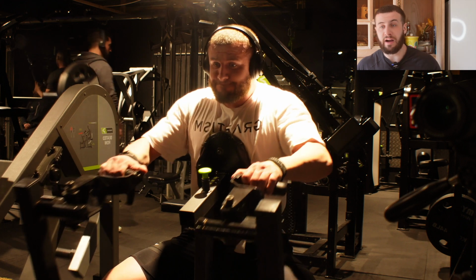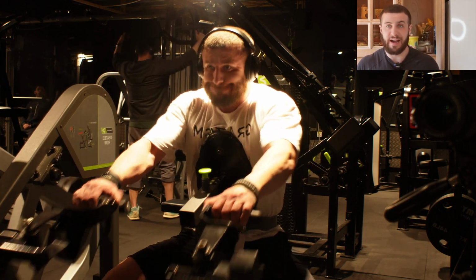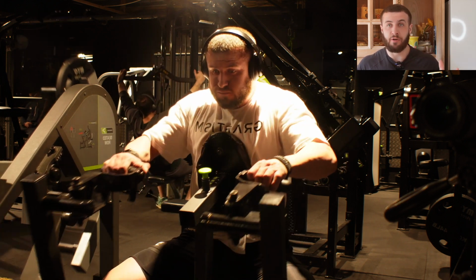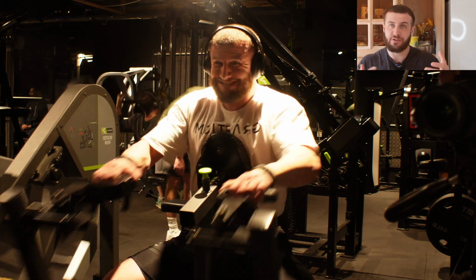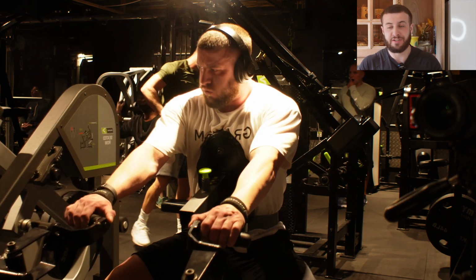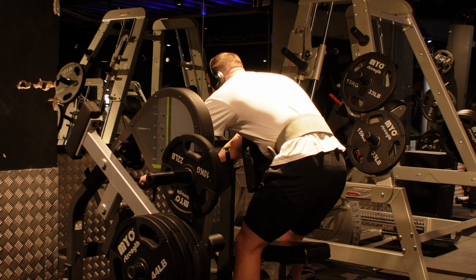And I'm telling you, I felt my upper back and my mid back DOMs worse than I've ever had after this, and my lats were burning. All great signs of good programming. Obviously there's that newbie gains all over again when you change your movements around a little bit, allow me to progress again, allow me to feel new stimulus, and allow me to grow a better back as a result of it. So why wouldn't I do this?